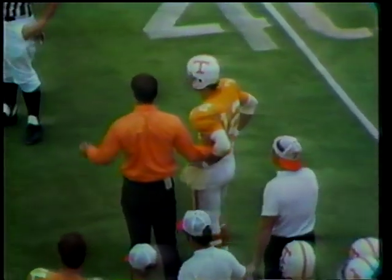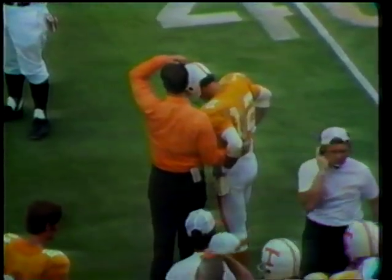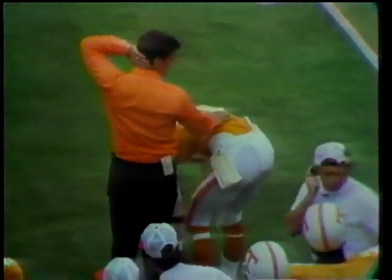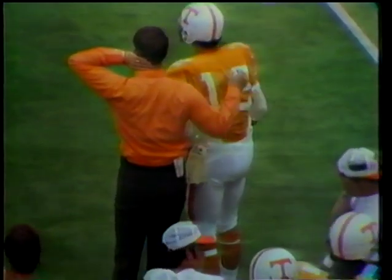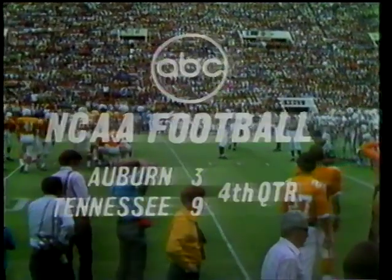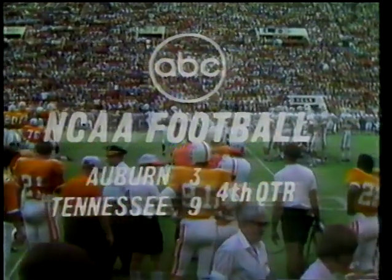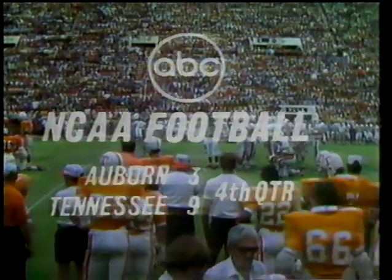There's Howard coming over to talk to head coach Bill Battle, who is an Alabama graduate, 29 years old. It all started in 1869. Now, each week, it's college football on ABC. The score, Tennessee 9, Auburn 3.